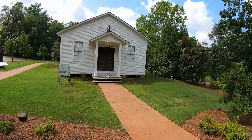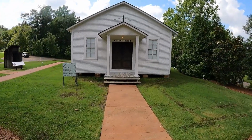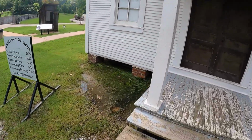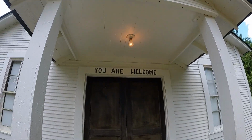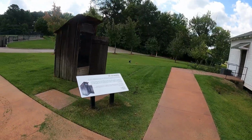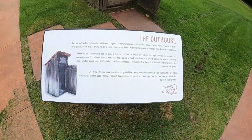Now, as part of the tour, or at least what I paid for, is a presentation, so we'll have to see. But I'm going to get up closer to the church. Well, it looks very swampy. But I'm glad they raised it above ground. And next to the church is an outhouse, and no, it was not an actual one that Elvis used.